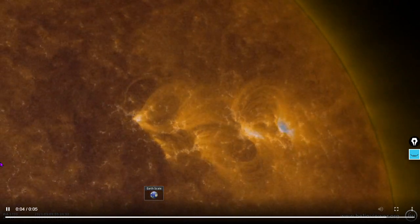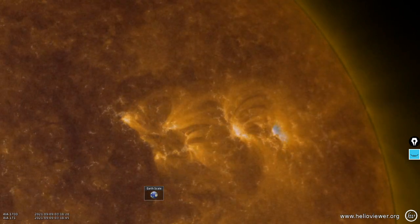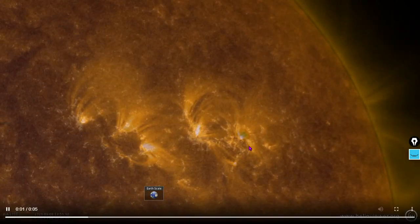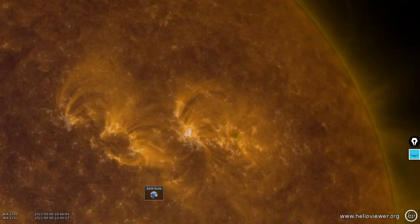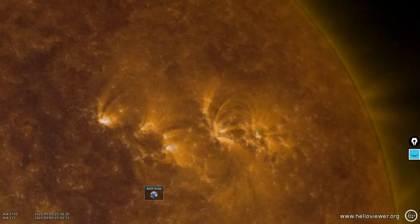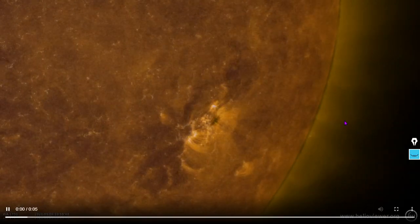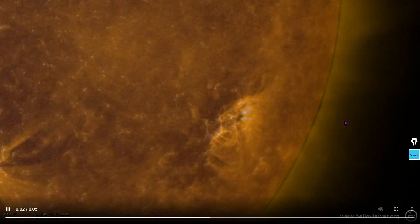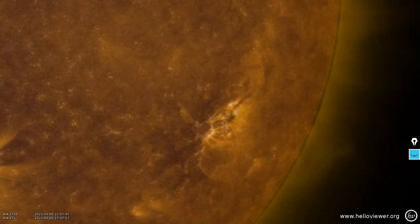Here's the northwesterly sunspot group. It's got a huge plage behind it. And you can see the umbra here. This is composite imagery, by the way. This is 1700 and 171 angstroms from the Solar Dynamics Observatory. Just spectacular. Here's this setting spot in the southwest. You can see some activity from that.